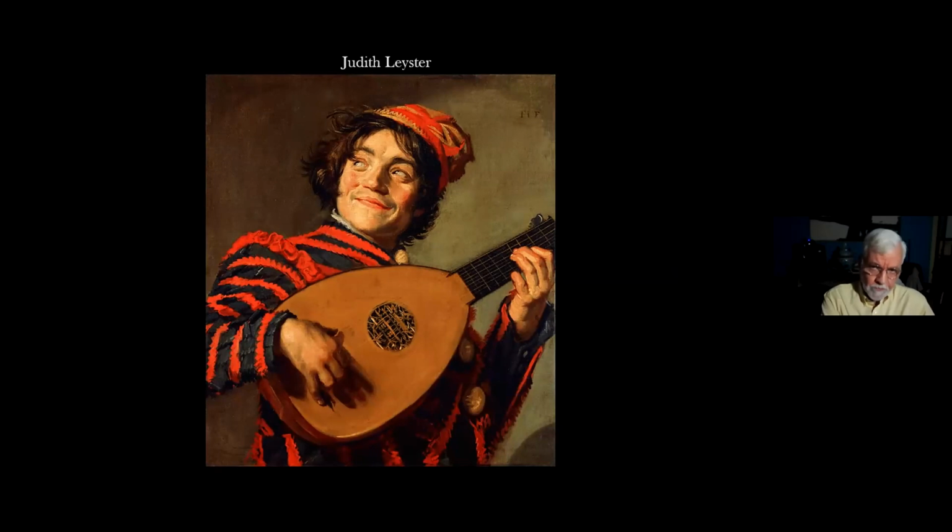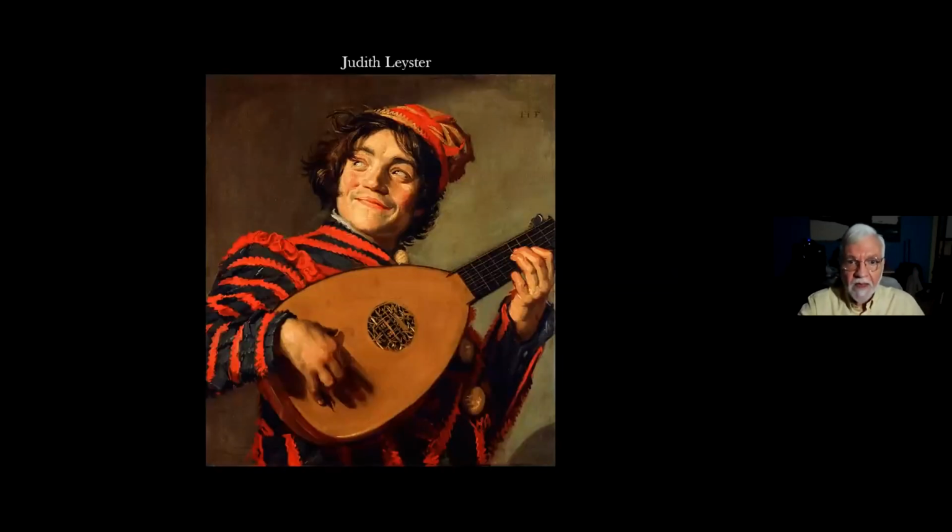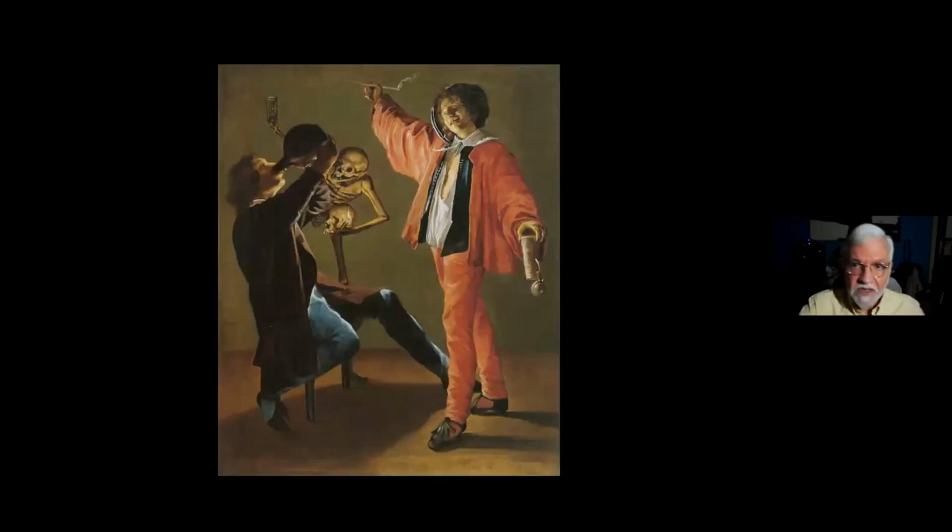One of Hals's most interesting pupils was Judith Leyster, and she was very good at this alla prima method. And here in this jester, I guess it's a jester, he has that whimsical facial expression. And he's playing a lute. It's the ancestor of the guitar.